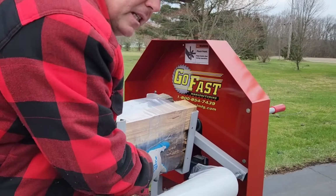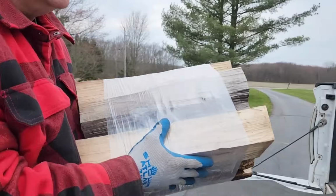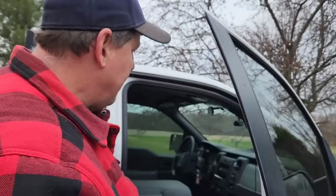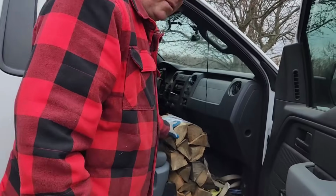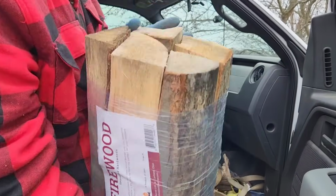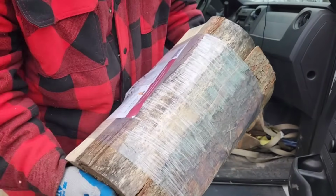So I had my business card. Let me show you what I have, okay? While we're on the topic, I have my bundles. These were the ones that I had, and they look great, and they're seasoned, they're dry, it's all hardwood.